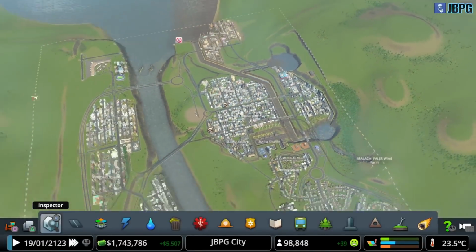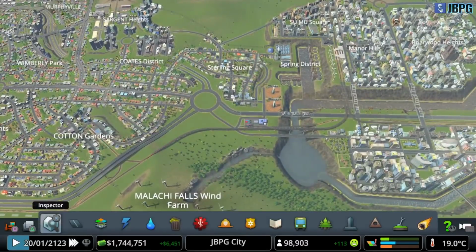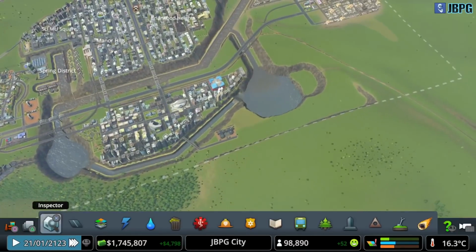There is something a bit more special that I have still got to plan in for somebody. It's going to require a little bit of work, and I'm not quite sure where to put it. It may possibly be up here in Malachi Falls. I don't know. We'll think about it.